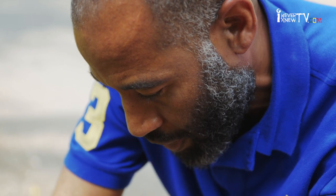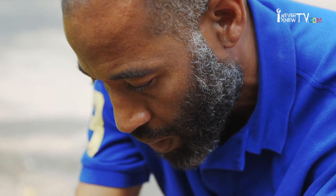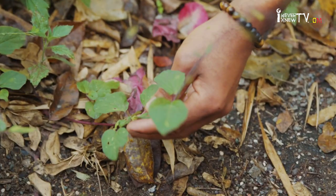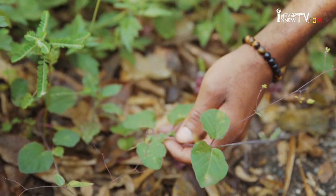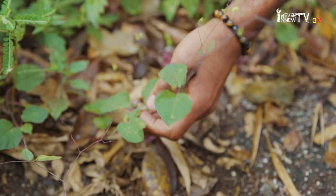The leaves can be eaten. It can be put in a salad and eaten raw as well. It's very good for any kidney issues. It's also good for anemia, as it has a lot of iron in there, iron phosphate.